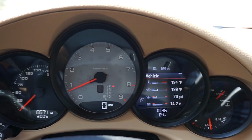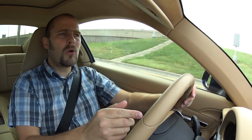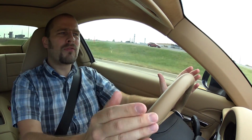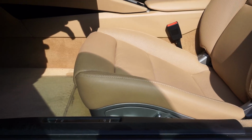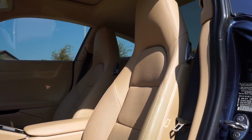Another thing that I love about these clocks is that the one at the right of the RPM actually shows a bunch of information if you wish, also your navigation even, so you don't have to take your eyes off the road much. You don't have to stare at the side to look at your screen over there. It's just right in front of you. Now these seats are also very, very nice. They hold you in place like they should.